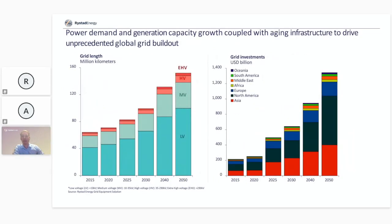With this record and gradually increasing power demand and rapid renewables build-out, we are seeing a massive need for grid upgrades, and we are ahead of a major grid investment cycle, illustrated by our estimates for grid development in length on the left-hand side and investments on the right-hand side. We're talking about annual grid investments on the scale of $500 to $600 billion per year until 2030 and going up from there. And there are 3 main drivers for this grid build-out.